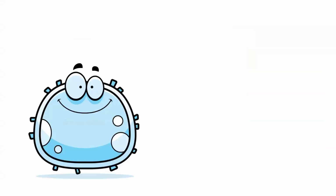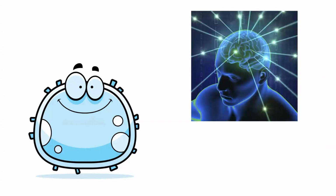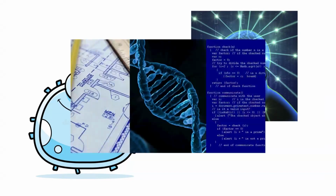Now, you may be intrigued. How do you do that? Do you go up to a cell and ask it the answer to 1 plus 1? Of course not. The science behind it is very complex, as it can be hard to tell a cell what to do and what not to do. There are many different ways to utilize an organism's inherent properties to solve modern computing problems. In today's video, I will share a few interesting research I came across.